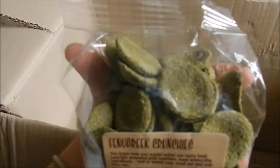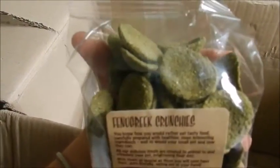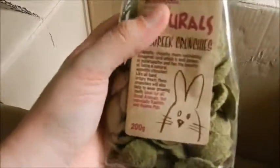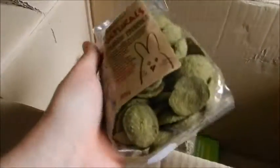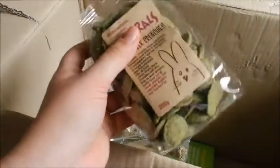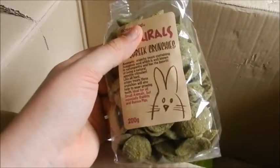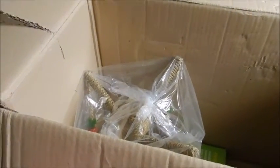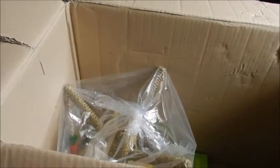So yeah, it's basically like Cookie Crisp shaped treats, and if you don't know what Cookie Crisp are, they're basically just like a cereal in a big box. So yeah, these are only £2.49, which I think is really, really good, and I just wanted to buy these for absolutely ages, so I thought I would just go ahead and buy some from Petplanet while I had the chance, while I was ordering. So that's them ones.